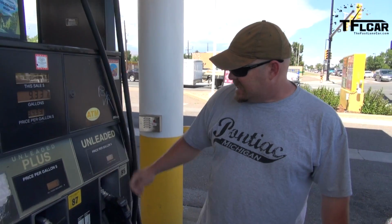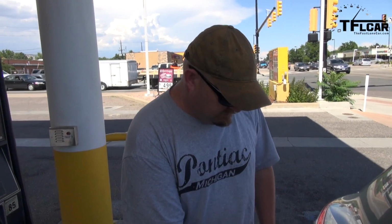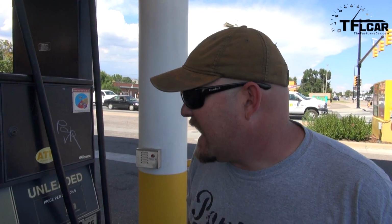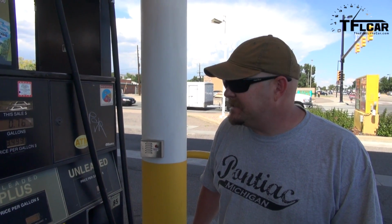This baby takes regular gasoline. You don't need premium, and it's capless. So you just shove it in there, simply fill it up. Let's see if it lets me fill it up, which it might not. Hey Nathan, what's the price? $3.49 a gallon. So it's about 30 cents cheaper than diesel. Yeah, it's always that way in the States. Bummer.